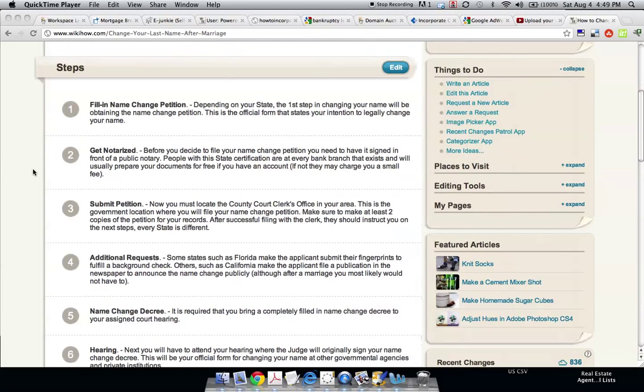So the first thing that you're going to do is fill in a name change petition. Now this is the same first step for every state, and it's basically an application to change your name. And so once you fill that form in, don't sign it.